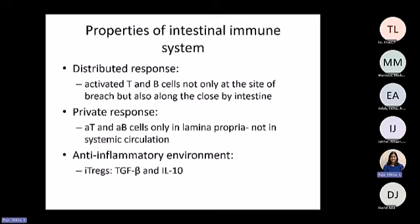Some of the features of the intestinal immune system are really important to know. There is the distributed response, which means if B cells or T cells are activated in one part of the intestine, it's not only at the site of the breach where the bacteria tried to breach the barrier. Those B and T cells can move along the surface of the intestine so that bacteria at other places cannot break that barrier.